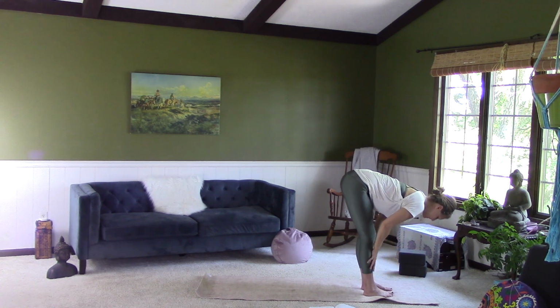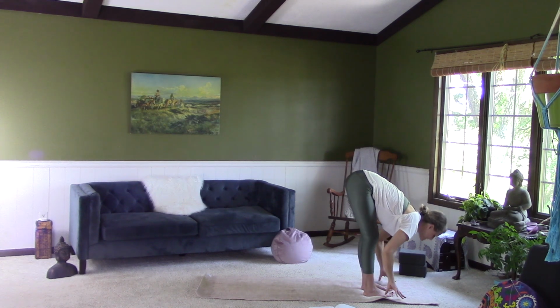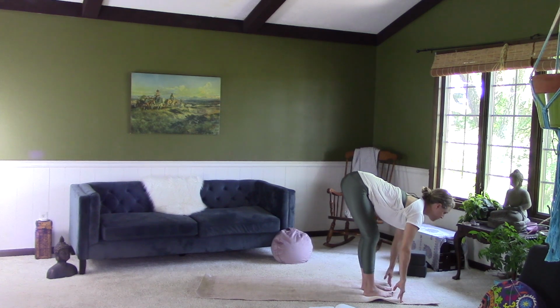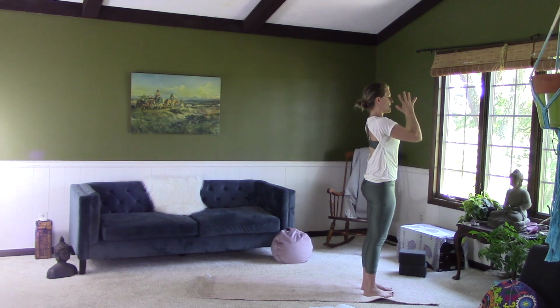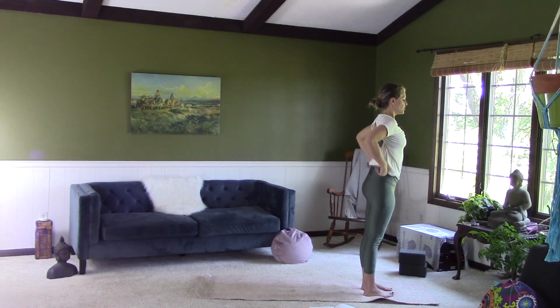Inhale, halfway up to monkey pose. Chest forward, shoulders back. Exhale, fold. Ground down into the earth, look out in front of you, lead with the back of the head as you inhale, rise up, palms touch overhead. Exhale, hands to the heart. Take a breath here. Find your gazing point.